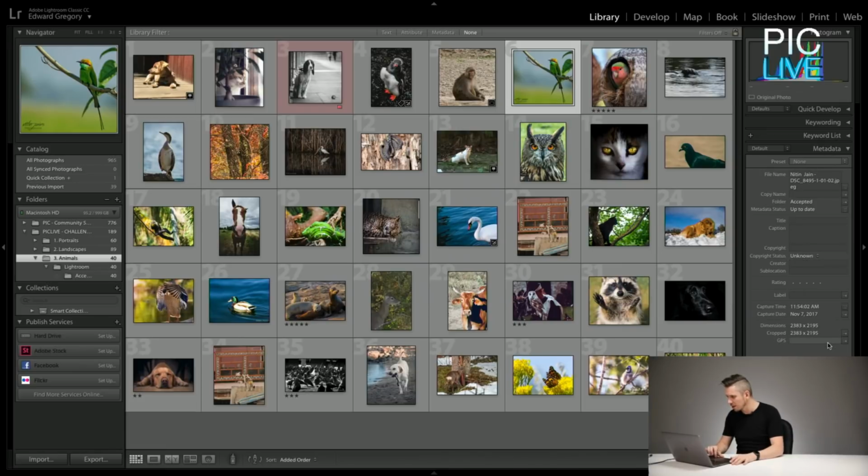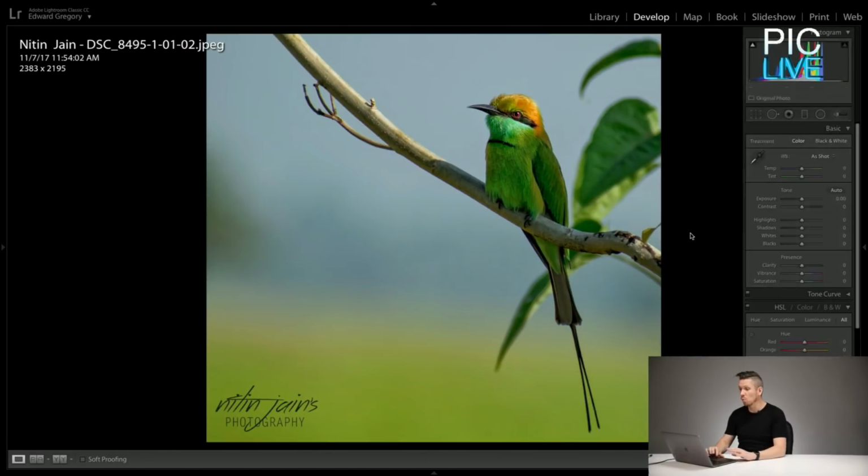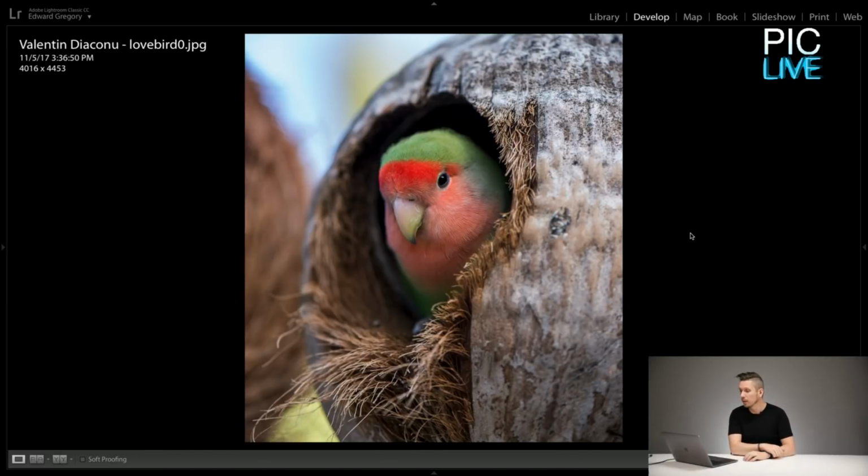Where possible, guys, please leave your metadata in the image so we can actually take a look at it. But I think you've done a wonderful job at capturing this. Just the line that goes through the image is exactly what we're looking for in an image like this. I'd print that and stick it on my wall, for sure. Nitin Jain, great work. And another one of a bird. This is by Valentin Diakonu.